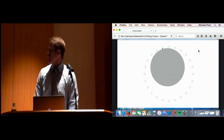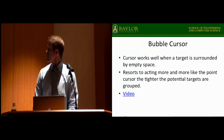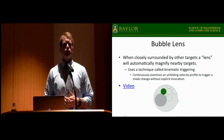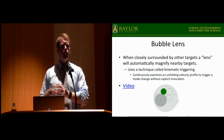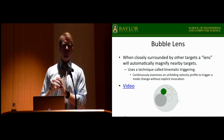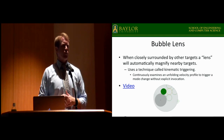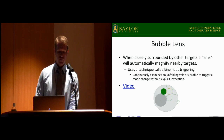So, where that leaves us is the idea of bubble lens. Now, the bubble lens takes a lot of the similar ideas from bubble cursor, but pushes it a little bit farther in the sense that when you get to closely surrounded targets, a static lens will show up around your given targets to allow you to have far more accuracy within a given cluster of targets. So what it uses is this idea of kinematic targeting. It continuously examines the velocity as you're moving around, and it can determine exactly when to push the lens on top and give you the option of what you can see.